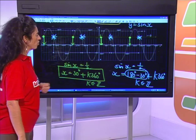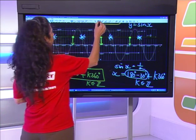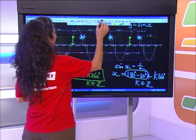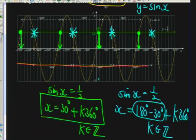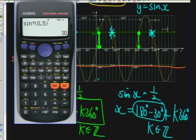Okay, so the question is now, what happens if, let's say, sine x was equal to negative a half? Would anything change, do you think? Well, let's first of all see what the calculator has been programmed to give us. If sine was equal to negative a half, then the only thing that changes is this ratio over here. It becomes negative. And everything else stays the same.